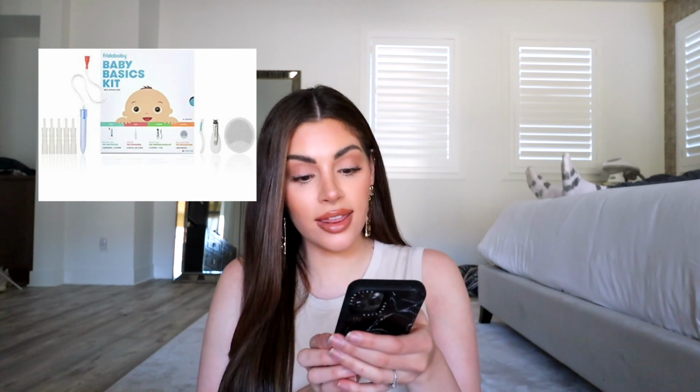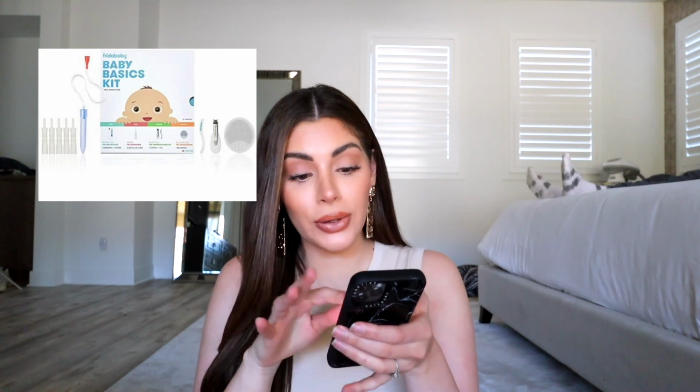And then the last item I have for this category is the Frida Baby Basics Kit. I just pulled up a picture of it because I threw away the packaging, but I kept everything that came in the kit. Basically it comes with the snot sucker, the gas passer, the nail clippers, and the skin soother. It comes with that little scrubber in the set, so it's really great if you get someone that set, because it comes with nail clippers, something to help get their boogies out, and something to help them if they have gas.